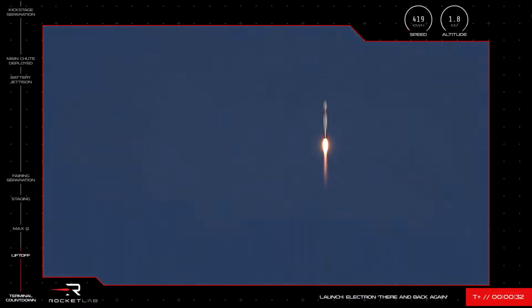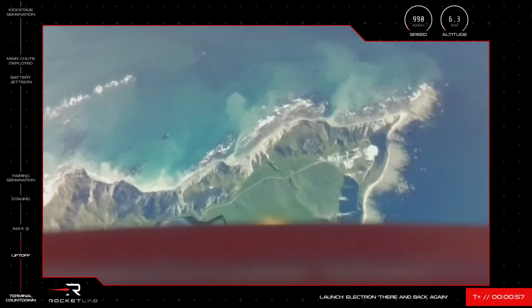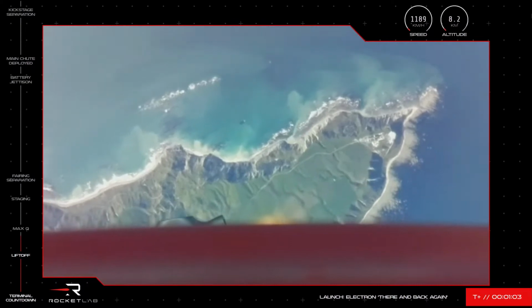T plus 31 seconds into the mission, and Electron is airborne after our 26th launch from LC1. We have a great view of that Electron leaving the pad as Electron powers its way to space. We are now at 4 kilometers in altitude, and very soon Electron will reach max Q. This is what's known as the point in the mission when the aerodynamic forces against the rocket are at their peak and cause the most amount of stress Electron will experience on its ascent. The call that we've cleared max Q should come from mission control shortly.